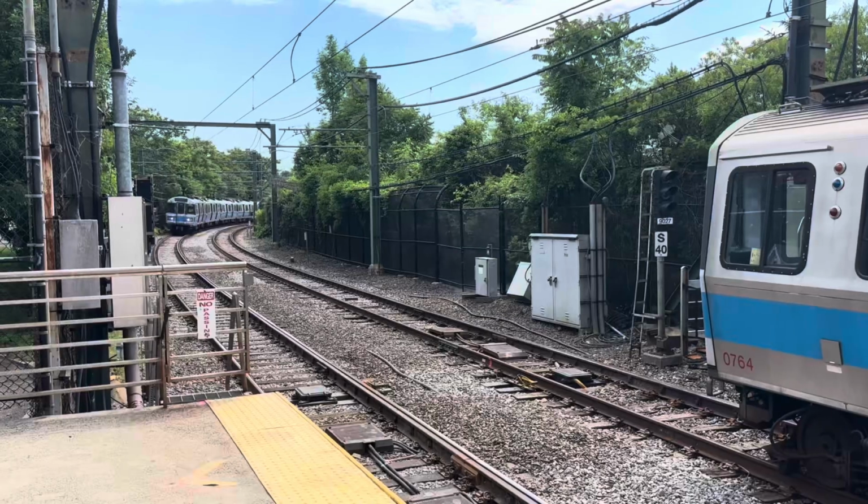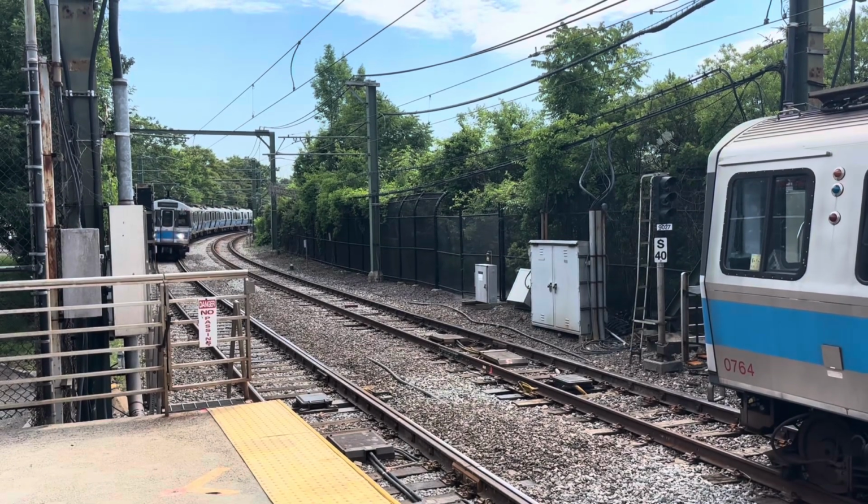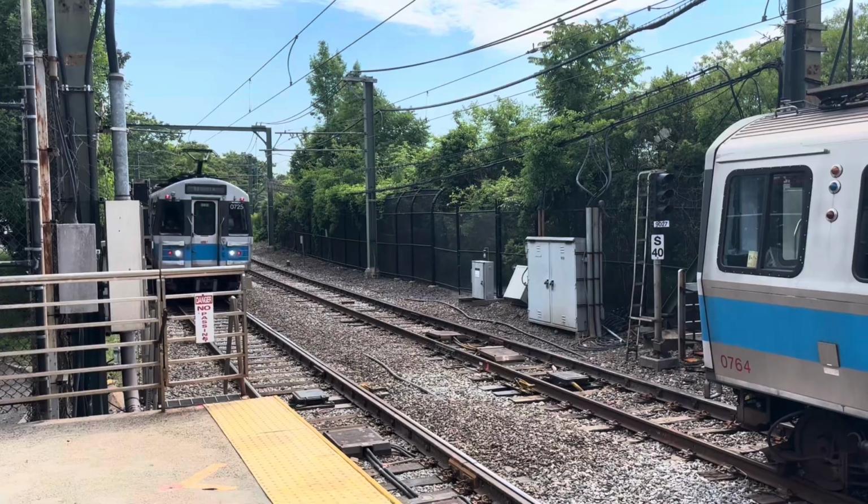But I would be lying if I said the Blue Line doesn't use a third rail. It does, just not here. Let's go back to the airport.